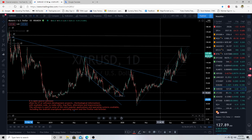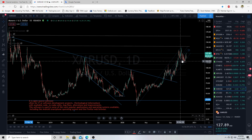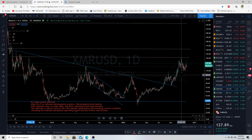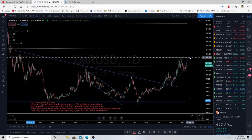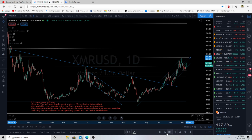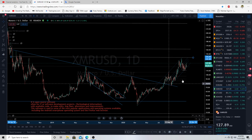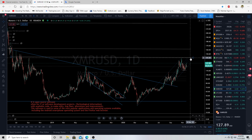But anyway, let's take a look at what Monero is doing right now and the possibility to continue to the uptrend. If you notice, I have a few trend lines to the uptrend, and actually Monero is following this channel to the uptrend. But the next challenge for Monero is that Monero has to exceed this level, which is 141, let's round it, 140, in order to continue to the uptrend.